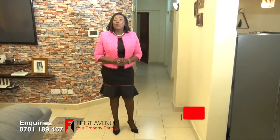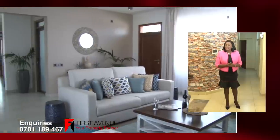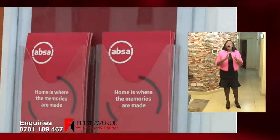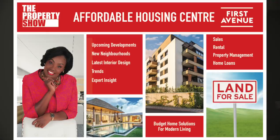For the past decade, we focused on finding the home of your dreams. We are taking it one step further and have expanded our portfolio with solutions on turning a plot into a dream home, interior decorating services to home loans, all under one roof, making your transactions simple, certain, and seamless.